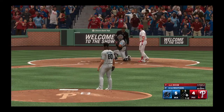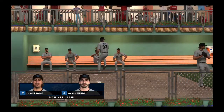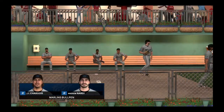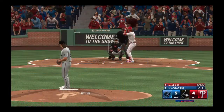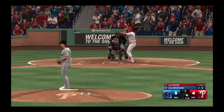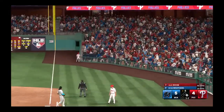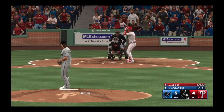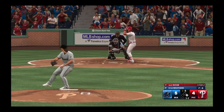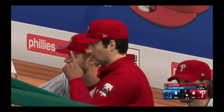And the slider just misses. Meanwhile, activity in the bullpen. JT Shagwa appears to be getting loose. The 1-0. Slap the other way, foul. With the go-ahead run at the plate here in the bottom of the 6th. That's down and in. 2 balls, 1 strike.